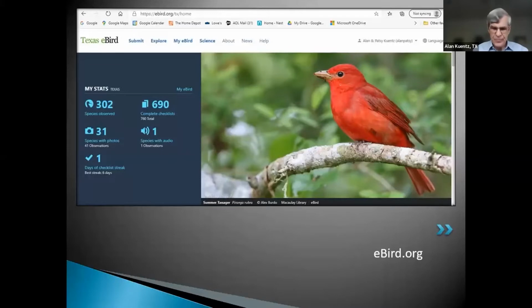Okay, now I'm going to share screen and talk about eBird. eBird is a very useful worldwide database that is the result of individuals like us contributing checklists of what birds we see and how many of each. It has become a very useful tool for scientific research. You can get started by going to ebird.org and signing up. It's free, it's easy, and the website has an excellent help section.